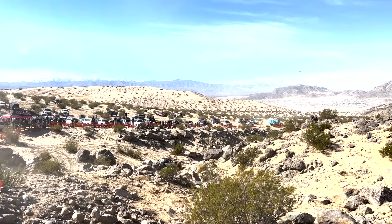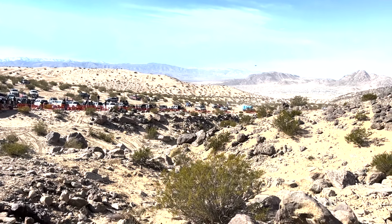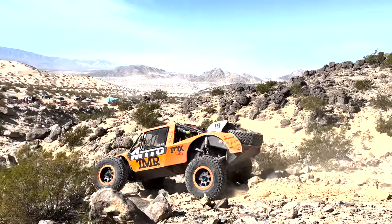That's Lauren Healy leaving Turkey Claw, so he must have had a problem somewhere. Lost the lead. Paul Horschel could be our leader on adjusted time too. He started in the back.